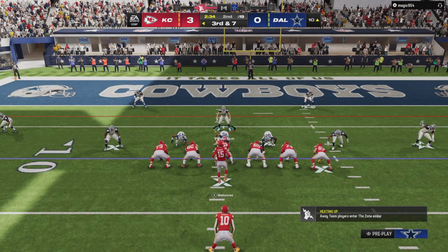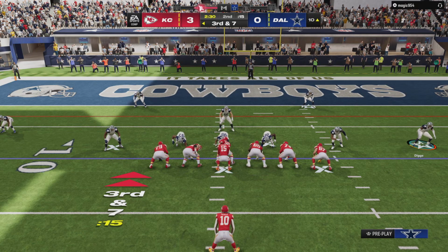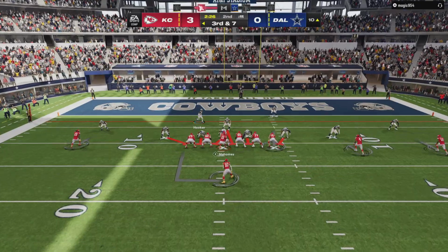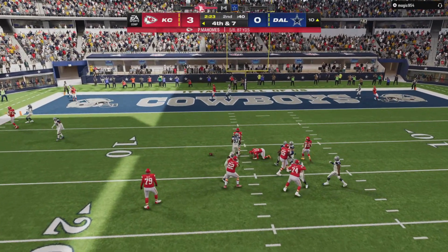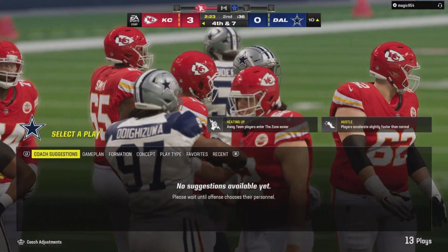An 8-play drive to this point. So here's play number 9 on 3rd and 7. Throwing now is Mahomes. And he'll be hit as he releases it, and that'll fall incomplete.